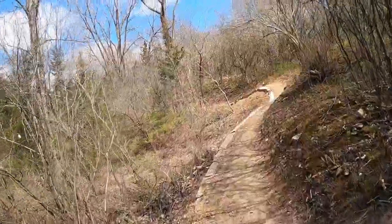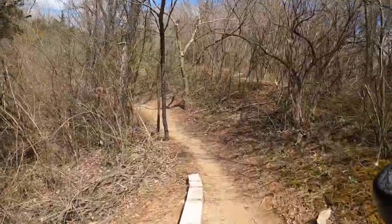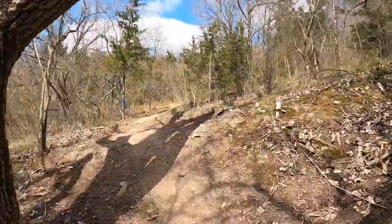So we rode the newest trail at Raceway. This is our first time riding it without snow. We did try riding it in the winter with snow and that didn't turn out well, so we left halfway through it.